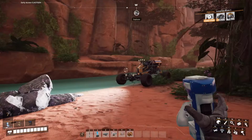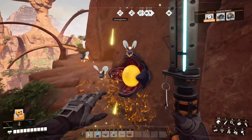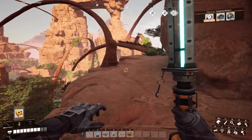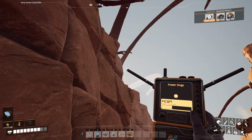Alright, let's try this again. Yeah, I can see it. Alright, jetpack, do your thing. All these stupid things again. Alright, so that's taken care of. Is there anything else worth checking out up here? I see some gas over there. I don't see anything else. Alright, so yeah, that's going to be the one we saw up there. That's going to be interesting to get to.